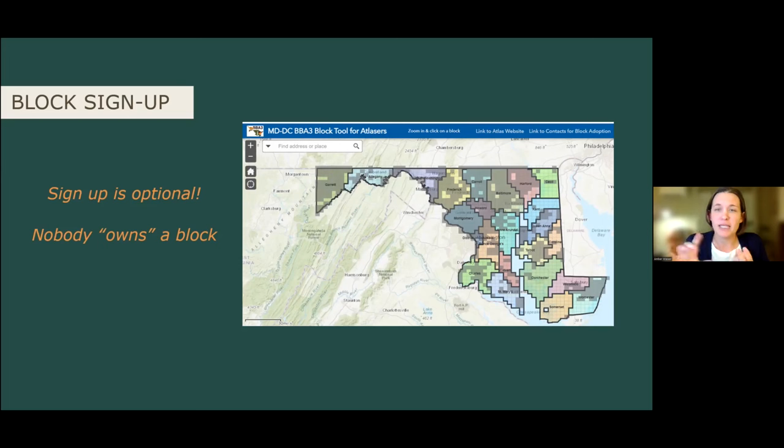And then it also lets us look at our map and see where our blocks are covered really well and where we have regions where they're not covered well, where we know we need to be pushing people to go to more. So this is an example from Maryland, DC. This is their Atlas block tool. We are going to have something really similar. This is an ArcGIS map. You'll just be able to go to this website. It'll be linked to right from our eBird webpage, and it'll probably look pretty similar to this.